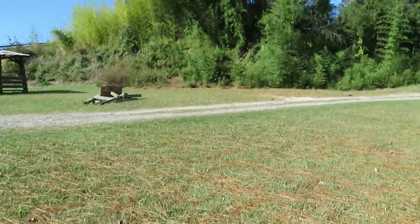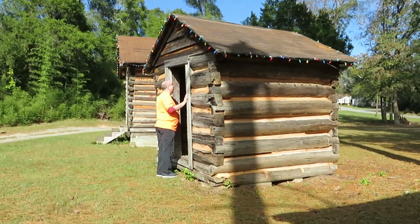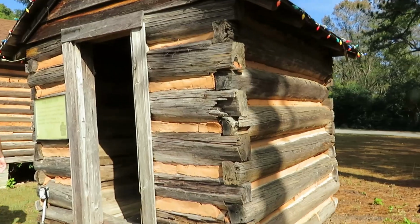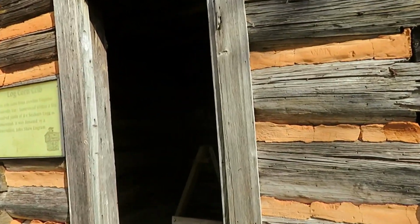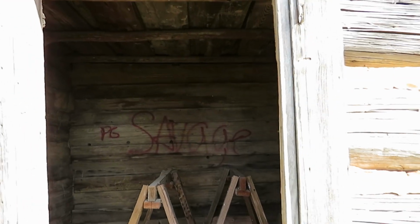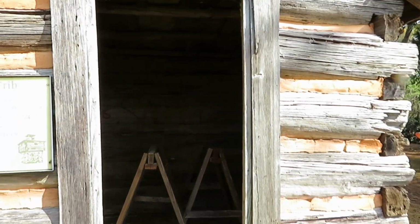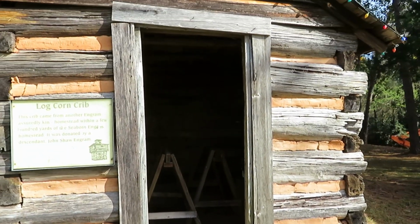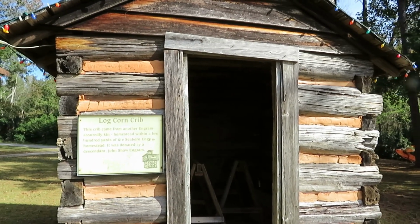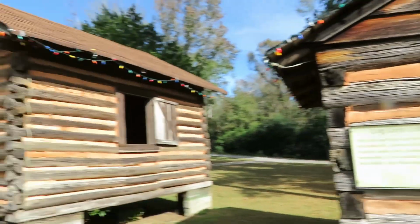Okay, let's go see what he's into over here with the log corn crib. They got some information about it. Well, we all know what the corn crib is, y'all. It's where you kept the corn. Believe it or not, it's where they kept the corn, in the corn crib. This was donated by a descendant of John Shaw Ingram.